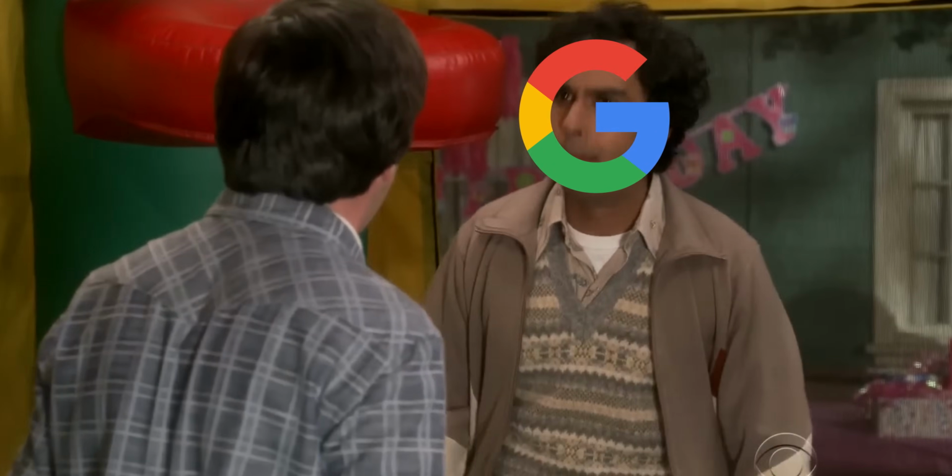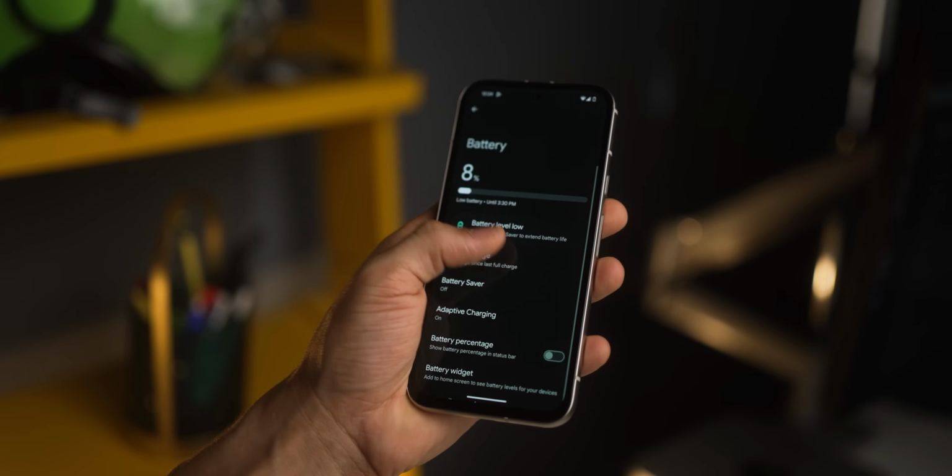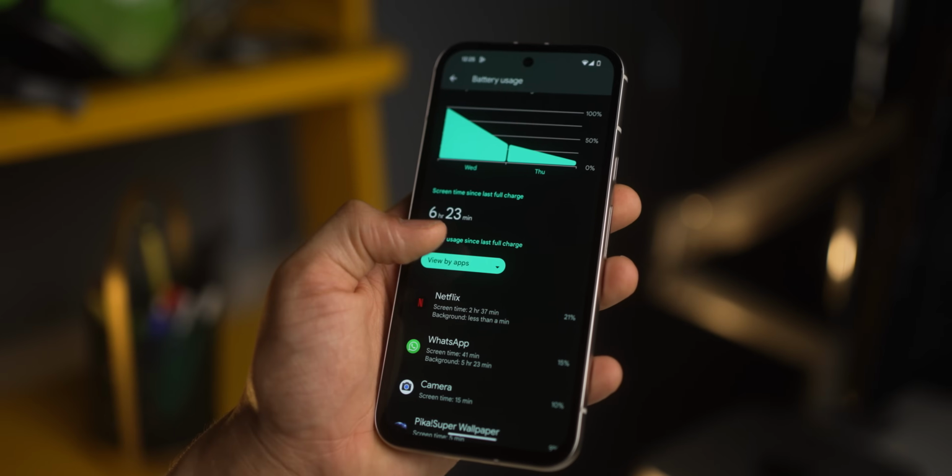You are welcome. But I just don't know if the Gorilla Glass 3 on this and the Tensor G3 chip are ready for that. All right, finally, battery life. So it's a small phone, right? So it's got a smaller battery capacity. It's not exactly the 5000 mAh that you're used to in this price segment. And here's the SOT, or the screen on time, that I've been getting. And it's actually not that bad.